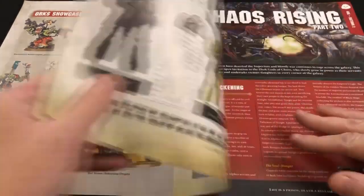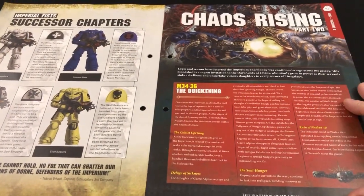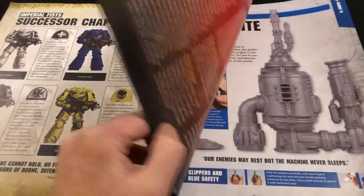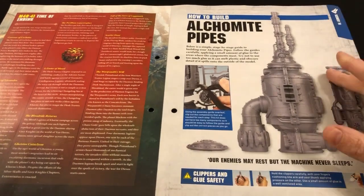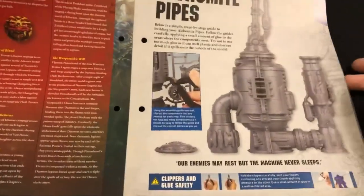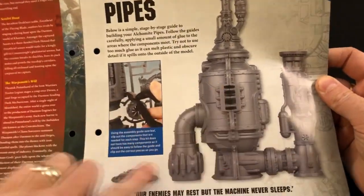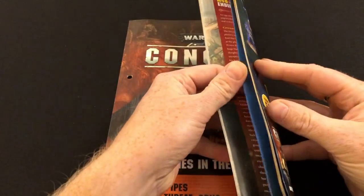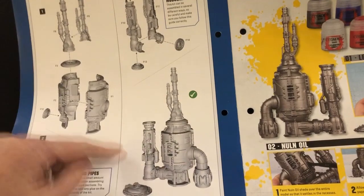We then have a bit on successor chapters, and a bit more on successor chapters, and a bit on Chaos Rising. It's always doing that. Timeline stuff, and then we are into the build instructions for our Alchomite Pipes. So here they've shown one way of putting it together, and I would assume that these instructions will show how to do that. And indeed they do.